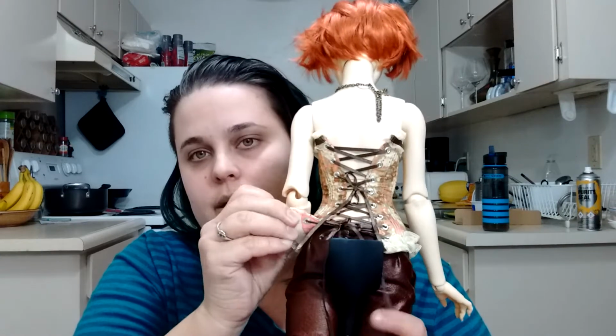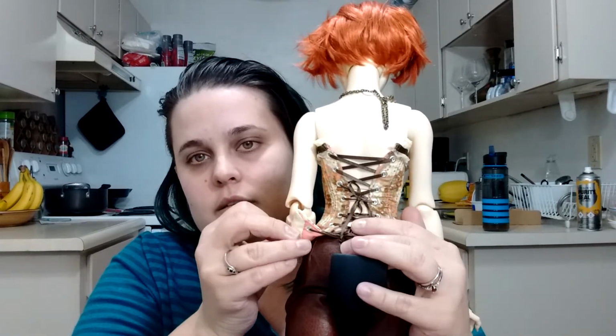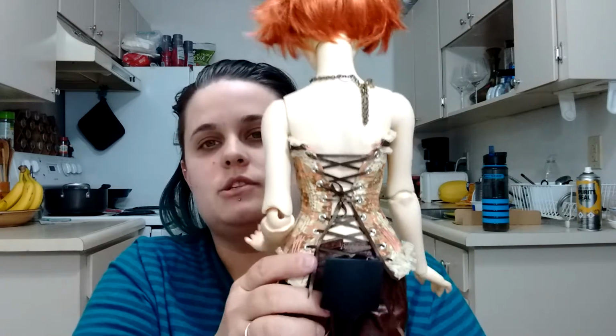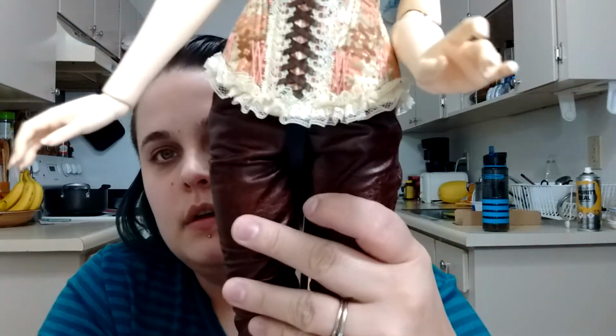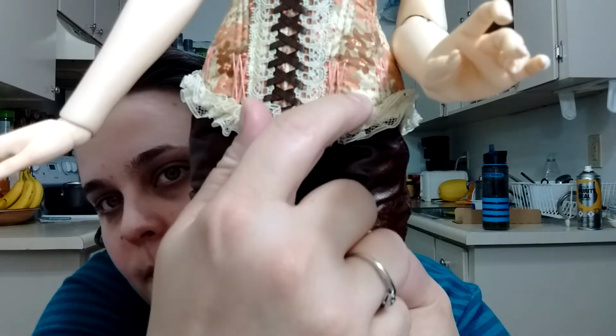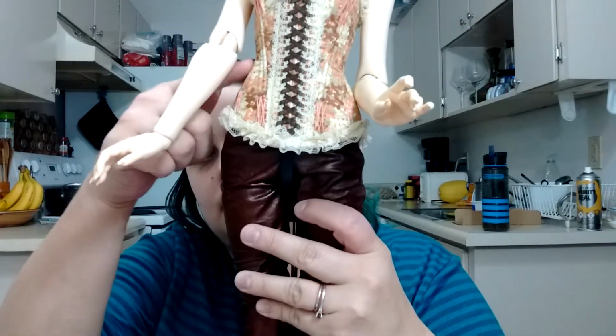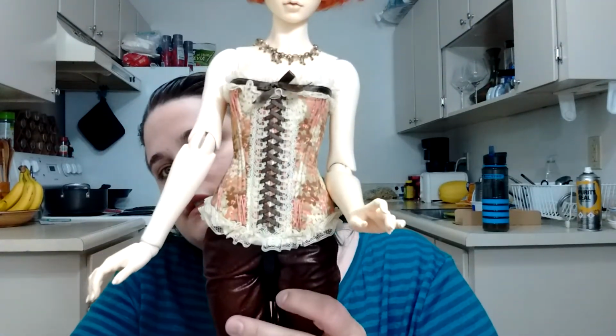The inside is lined with, I don't know if you can see that, a coral color. Her stand keeps bumping the table. Sorry. The inside matches the color of the floss, that coral color, and the same as in some of the flowers on the corset. So yeah, super happy with that. Actually made something that I'm keeping for myself.